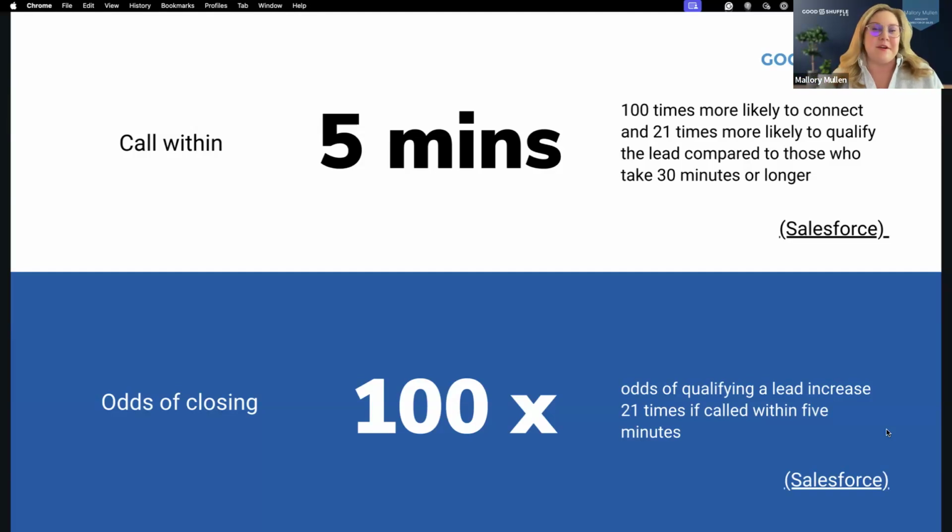Now, does that mean you're going to win everyone that you call back within 5 minutes? No, but you're going to be able to qualify them faster and get back to them faster and get a proposal back in their hands faster. And so this is the front end side, right? This is what you can do as a business owner, or when you're talking to your teams, what your sales folks or your person sitting at the front desk, the engagement with a new lead coming in is incredibly important.